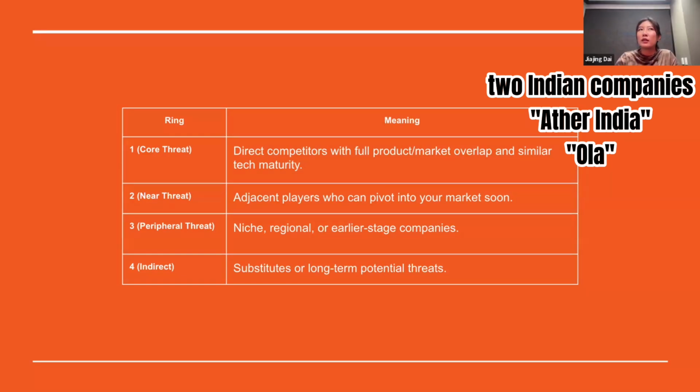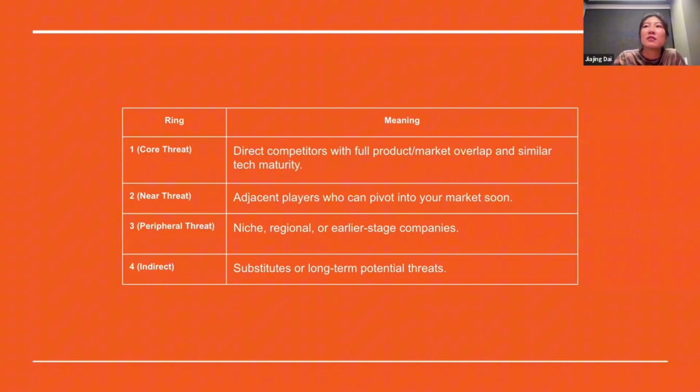Is anyone doing autonomous driving? Not yet, but I guess if someone does, the first would be Ather. I'm very sure about it because I use it and I feel they have cracked the psychology of the Indian consumer.